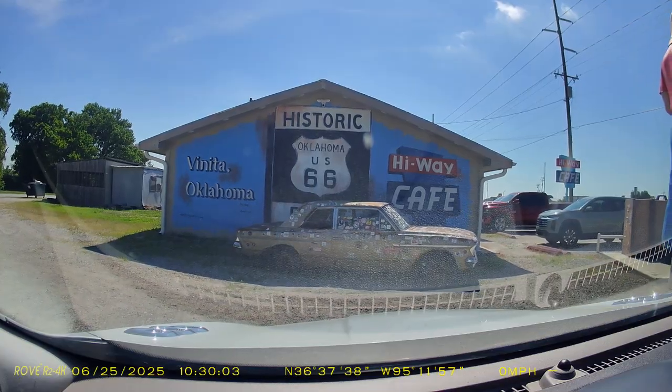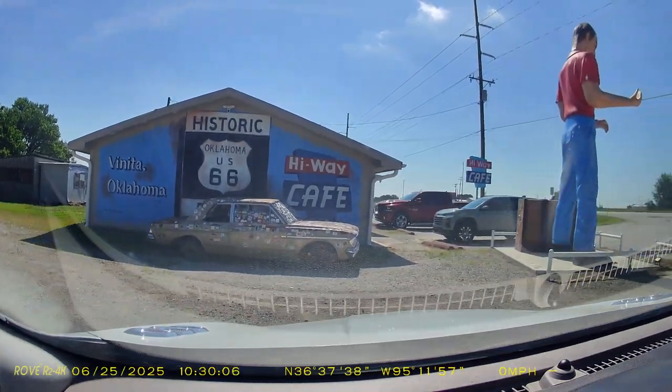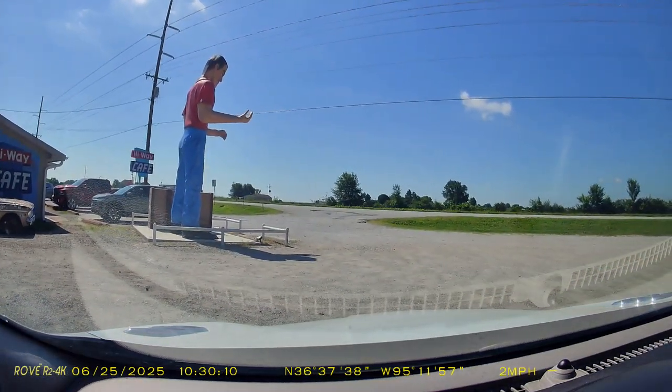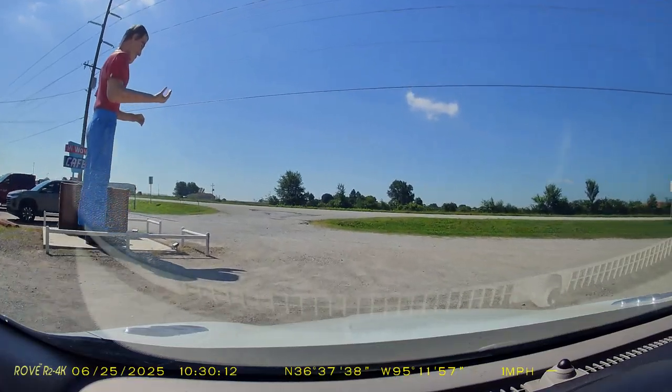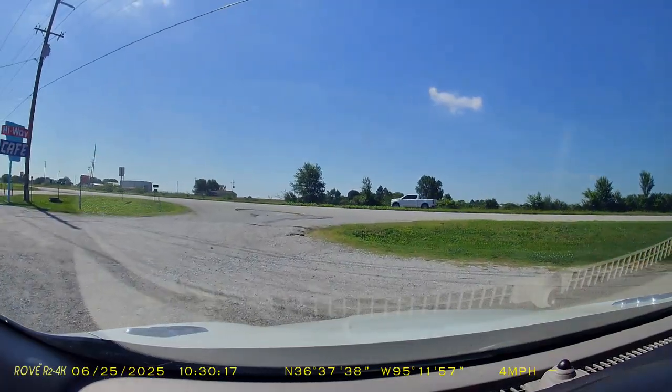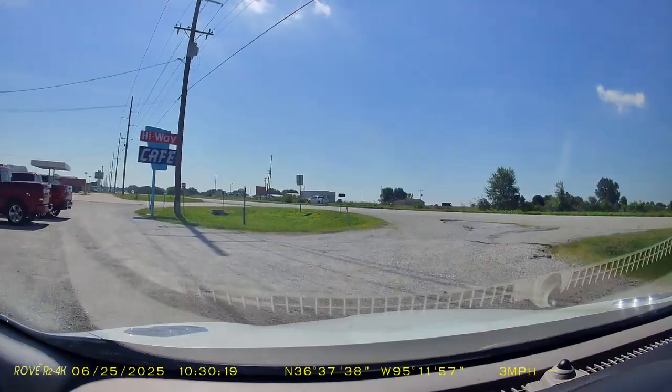But there will be a slideshow. We took pictures of all this. So now we're going to go into downtown Vinita, and I'm going to do a walkthrough of Vinita. And we're going to be going to a museum here pretty soon. But that's where we're at.